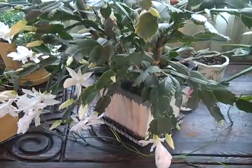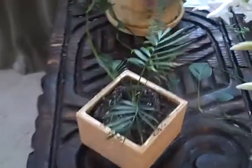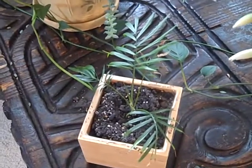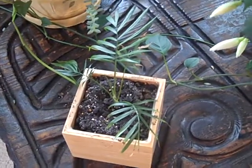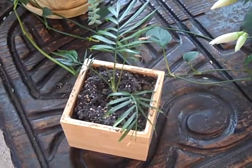It's so beautiful. And then this little guy here, I got him when my uncle passed away. We went to Florida for his funeral, and I picked this up in memory of him and renamed it. He has a name. I have two plants with names. This is one of them. It's named for my uncle. And he wasn't doing good for a while.